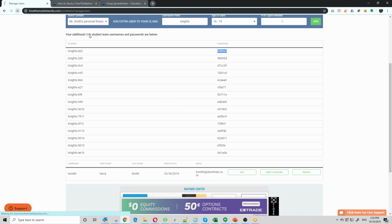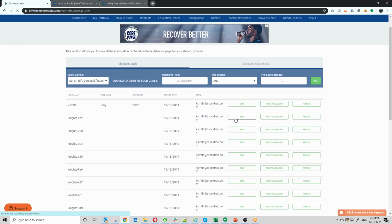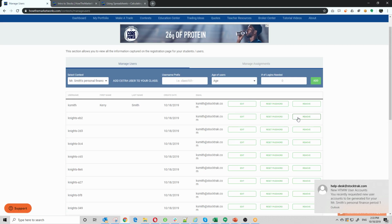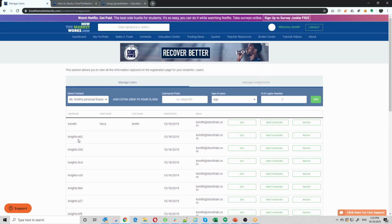If you come back to this page, all of those accounts are going to be in here. You can edit their username, so you can change it to something else that makes more sense for you to understand, and you can reset their passwords. So you can reset the passwords of all of your students at any time. That way, if they lose their username, they can find it. From this page, you can also kick people out of your class who shouldn't be there. So a lot of your admin stuff's on this page.